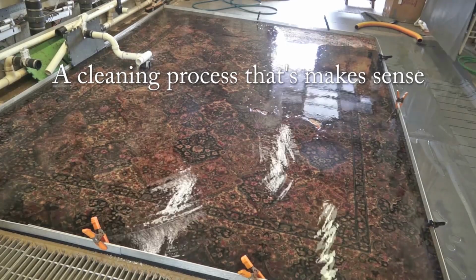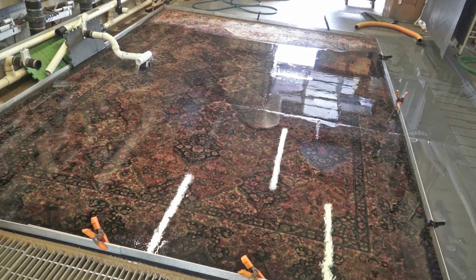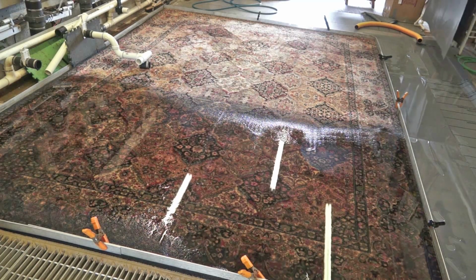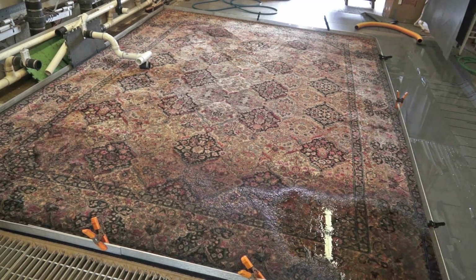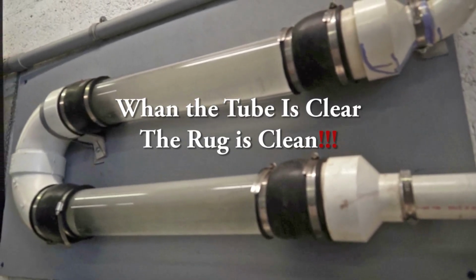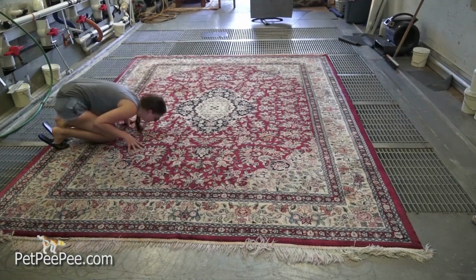So you say to yourself, but the enzyme will eat the pee-pee. You're right, maybe. But let's pretend, yes, it will. And where will the enzyme with the pee-pee disappear to? Are they going to vanish from the face of the earth because we don't like them? No. The pee-pee and the crystal in the enzyme's stomach will stay inside the rug. And now you have the smell of the enzyme plus the pee-pee. Reality, they didn't disappear.